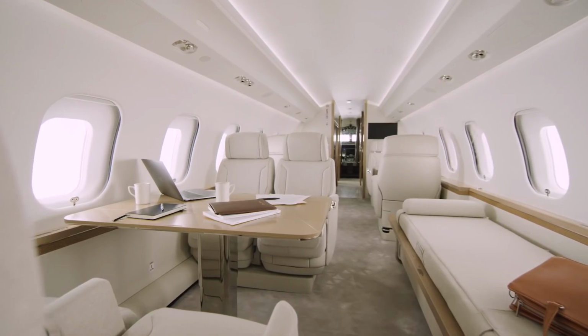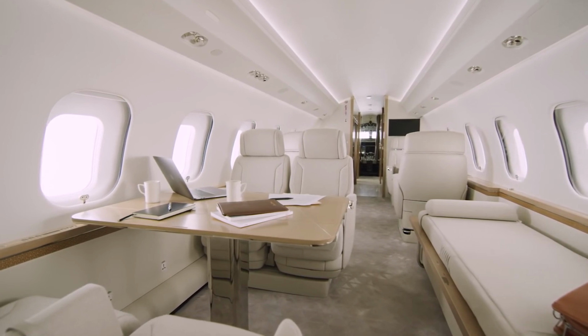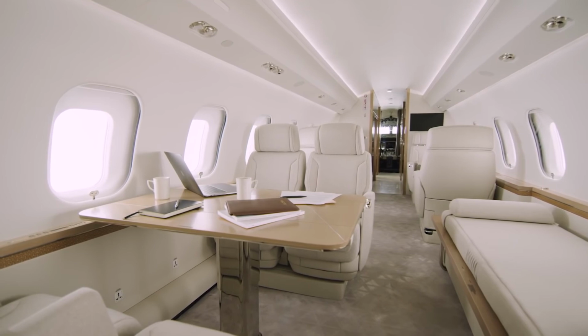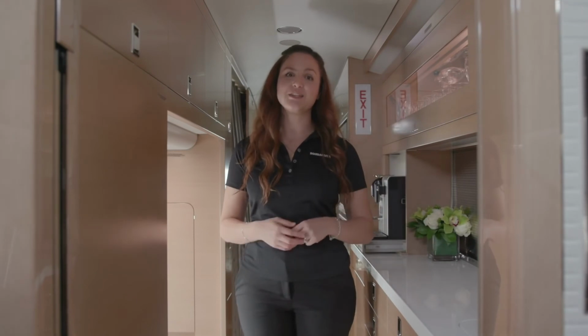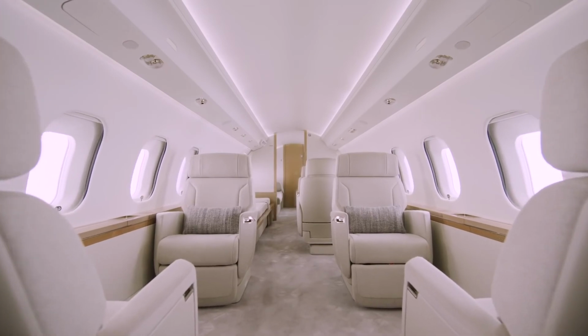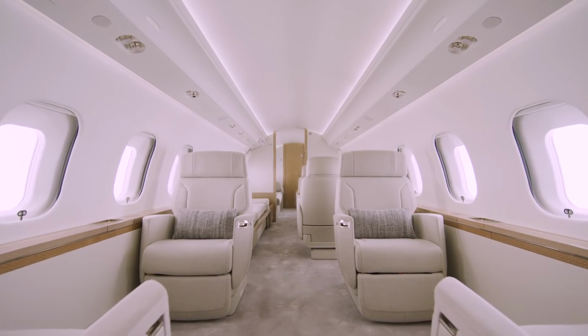Most customers select the K-band connectivity as it offers the fastest speed available. Bombardier's Global aircraft were the first to offer K-band. The latest technology will keep you connected and entertained, while new innovative seating delivers the comfort you expect from a cabin built around you. Stepping into the club suite, we are introducing another breakthrough technology from the Global 7500 aircraft.